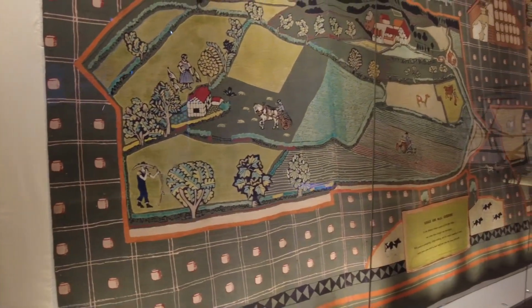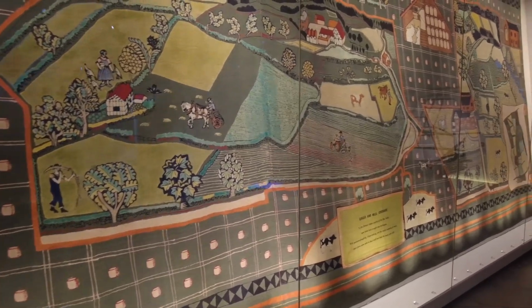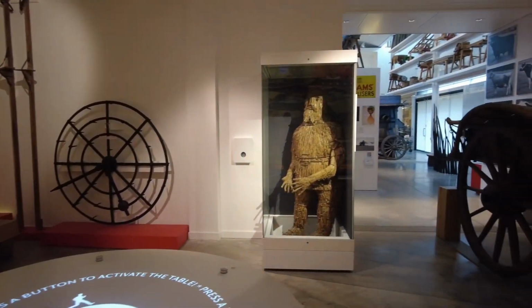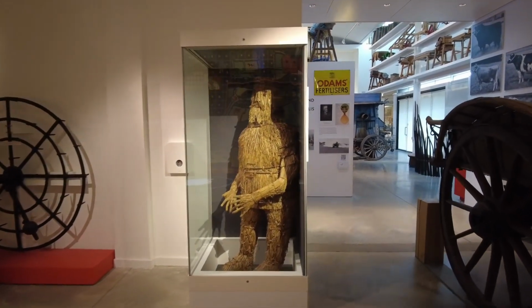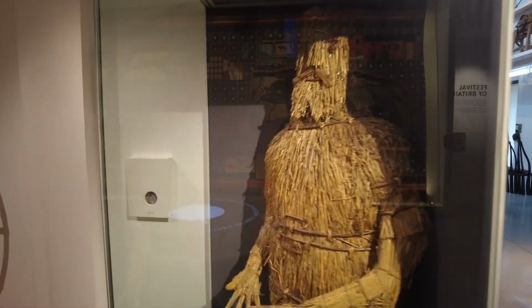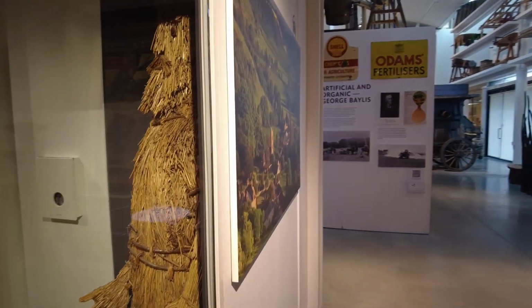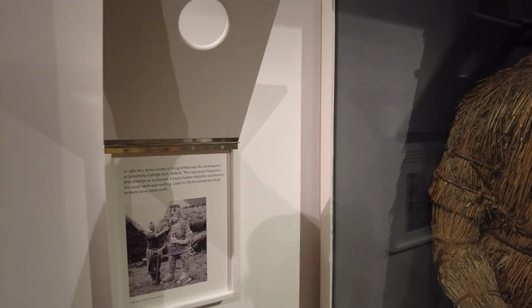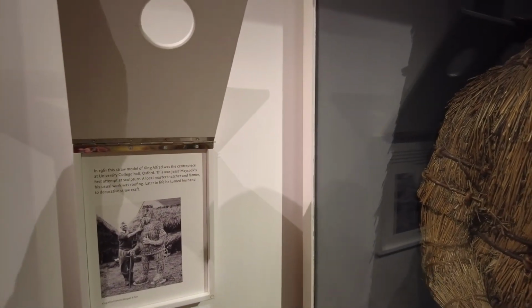Each county had a display, and this, I believe, was Cheshire. So this is a giant tapestry displaying what Cheshire looked like. And here was a sculpture like a wicker man, not like the film, but more like you'd see at Halloween or at a country festival. Basically a man made out of hay. But it was made for the 1951 Festival of Britain, and it's been preserved here along with everything else in this room.